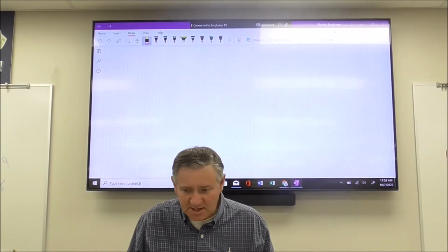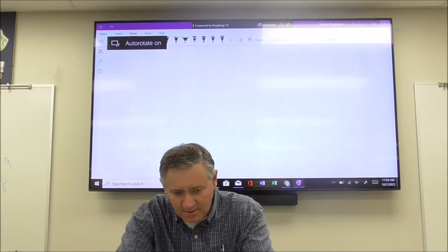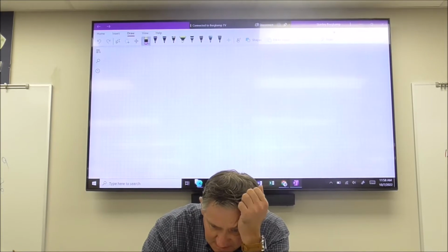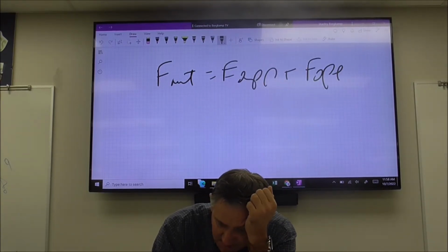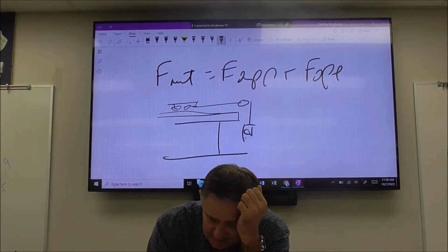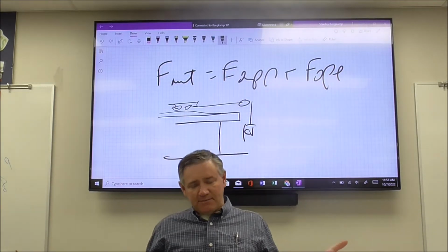Okay, so let's chit chat about the lab. Oddly enough, this was brought to you by the idea that force net equals force applied plus force opposing. So here's the main idea. When you all started this, you took that cart, you had a mass that was suspended by the end of it, okay? And then you said, okay, what's going to happen?